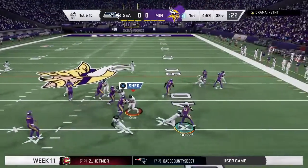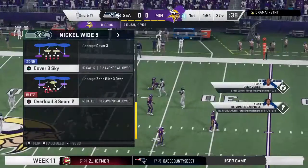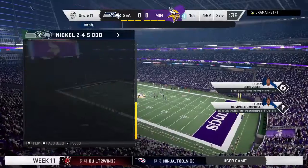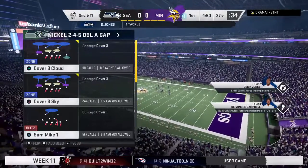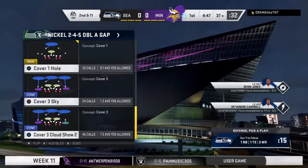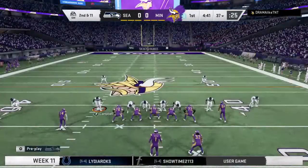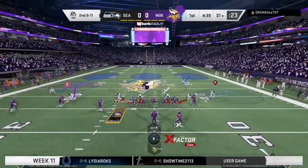The first carry now for Dalvin Cook. And he'll lose yardage on the play back at the 37-yard line. It's a loss of a yard there, and now 2nd down. Absolutely love the effort there. The ability to flow from his inside spot and stop that one at the line of scrimmage. Nice linebacker play.